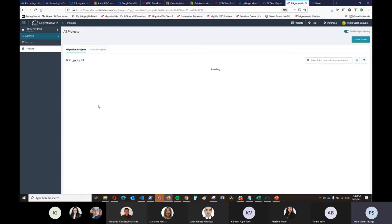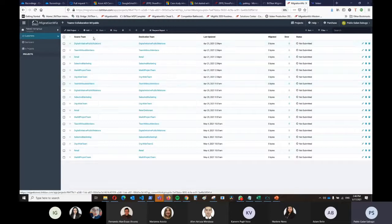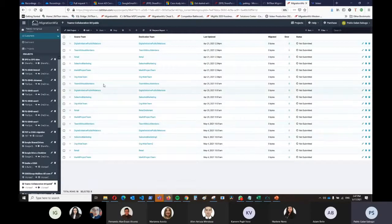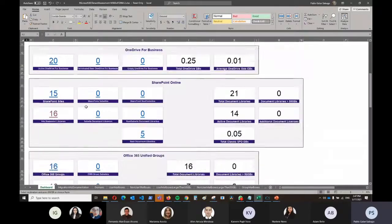I'm going to select an already created project. When migrating Teams, these migration line items will be represented by the team mailing names. We can automatically discover the team mailing names from the source tenant by clicking on Start Auto Discover. It will analyze all the teams from the source, and after that, we'll be able to import the teams into the project.